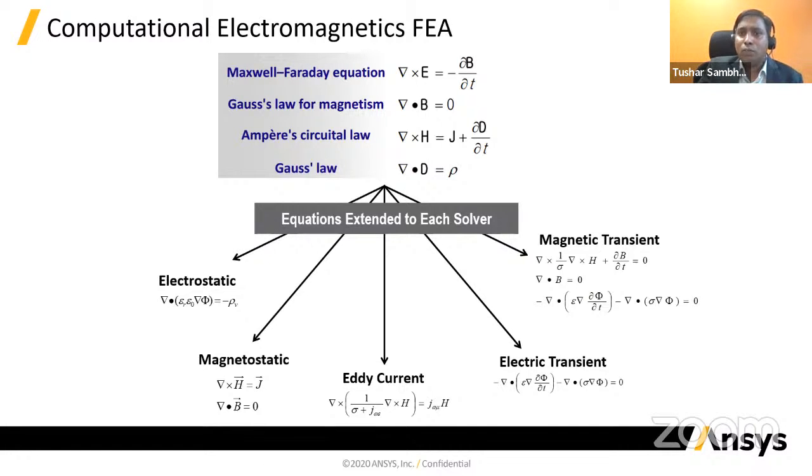For example, if I'm solving for the motors, I'm solving for the magnetic transient. So I may not solve for the Gauss law, but I'll solve for the other equations. So those kinds of decisions are done within the FEA environment, and you do simulations in the FEA environment.